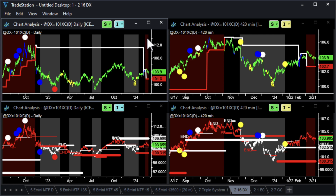So dollar index here on the daily chart, you can see that on the 420-minute chart all the background is in red, which means beta sine wave is showing strength in both of these time frames, and we're above the trailing stop on beta pro-am. So the critical level is 102.7. If that gets broken to the downside, then all bets are off. But we're showing strength in the dollar index.